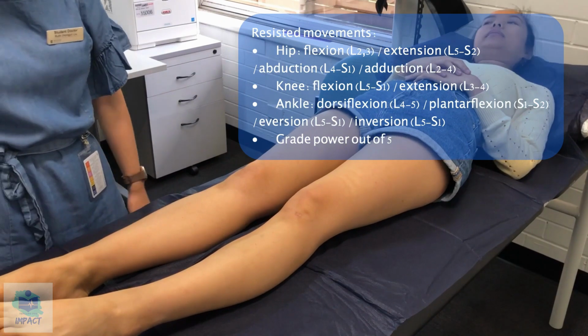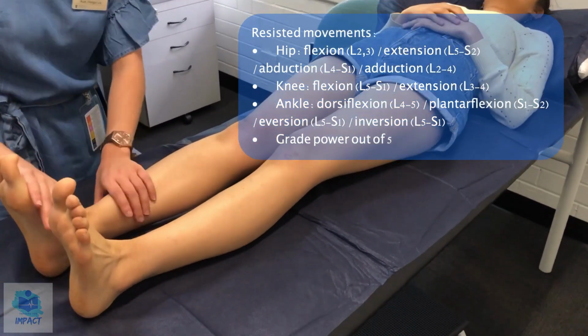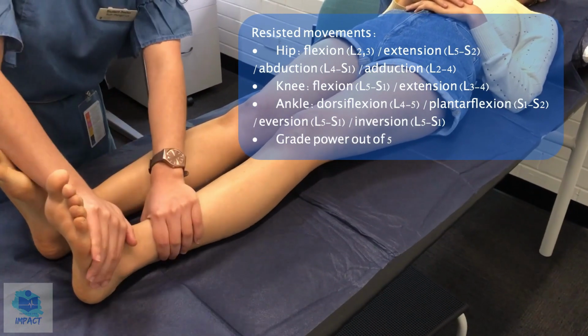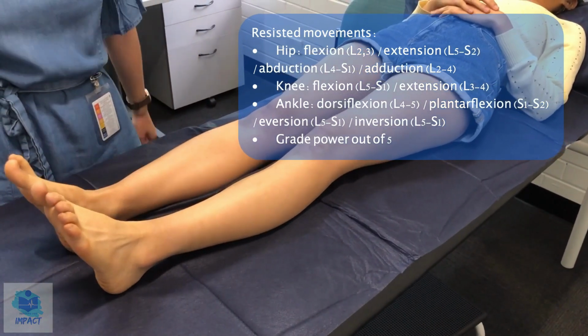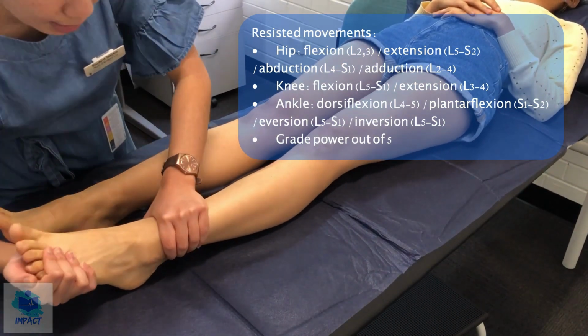Can I get you to now bring your feet forward? Yep, and stop me from pushing it down. Stop me from pushing it down. Okay, and can I get you to point your toes for me? Stop me from pushing it up. Stop me from pushing it up.